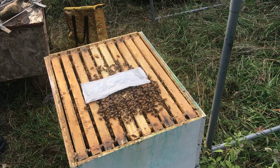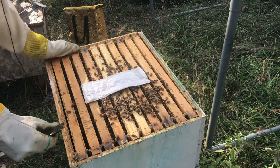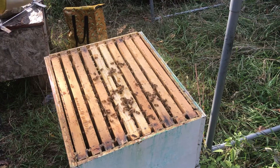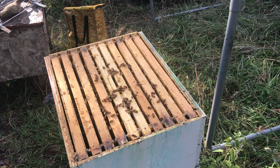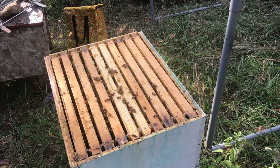Yep, there they all are. Look at how slow they're moving. They aren't even buzzing at me that much. Well, I can remove this now at least. Well, the good news is they are alive, and their numbers seem to be about the same as they were the last time that I checked on them.